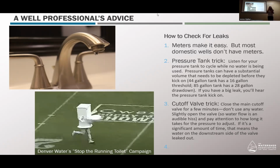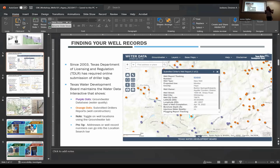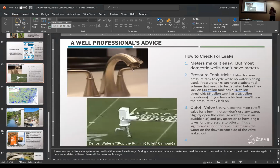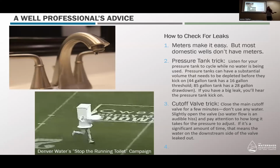One is being in touch with your pressure tank. Your pressure tank is loud. And if you hear it cycling when you know there's no water use in your house, there's a leak. Especially if it's a 90 gallon leak over the course of a day, that's a big leak. A 44 gallon tank has a 16 gallon threshold, and an 85 gallon tank, which is one of the bigger ones, has a 28 gallon threshold before it kicks on the demand from the pump or from your storage tank. So that's a good way to do nothing but understand what's going on in your system.